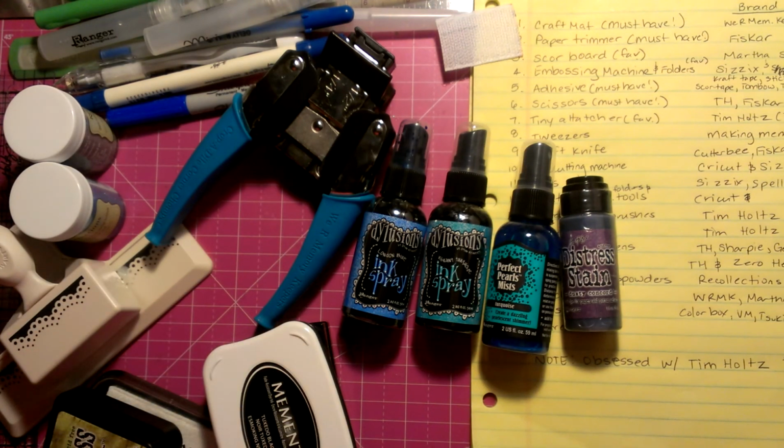Well, anyways, as you can see, my note says I'm obsessed with Tim Holtz. I have a lot of Tim Holtz stuff. I think I just like his stuff because it's well made, and it could be pretty expensive though. That's the only downside. But he has a variety of stuff that kind of covers all of the crafting world.